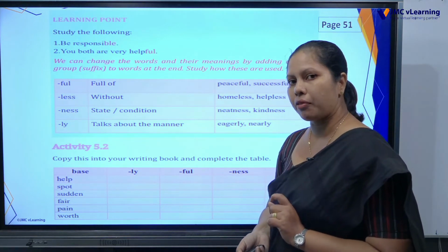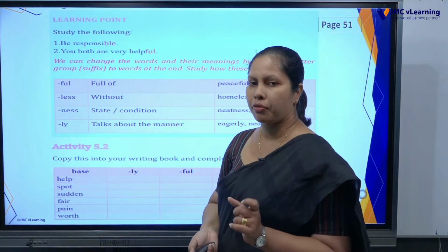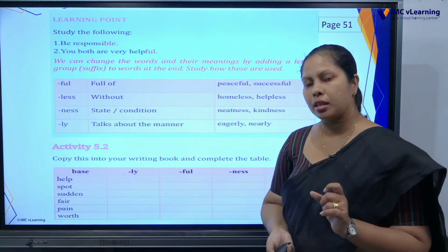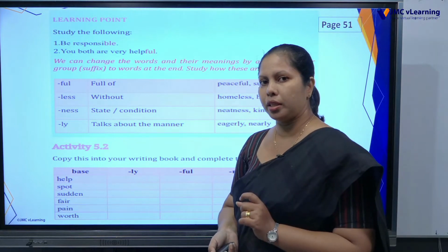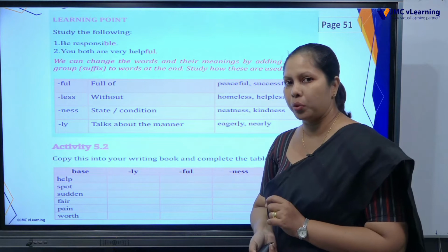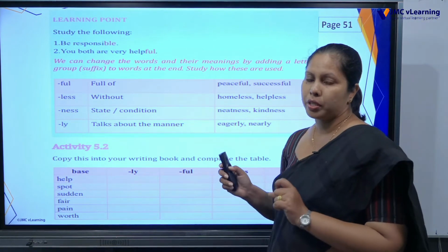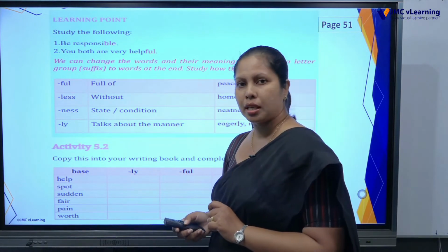So, if you can remember, you have learnt about affixes. Under affixes, there are two parts called suffixes and prefixes. Prefixes are added at the beginning of the word, and a suffix is added at the end of the word. So, here we are speaking about suffixes, which will be added at the end of the word to change its meaning.